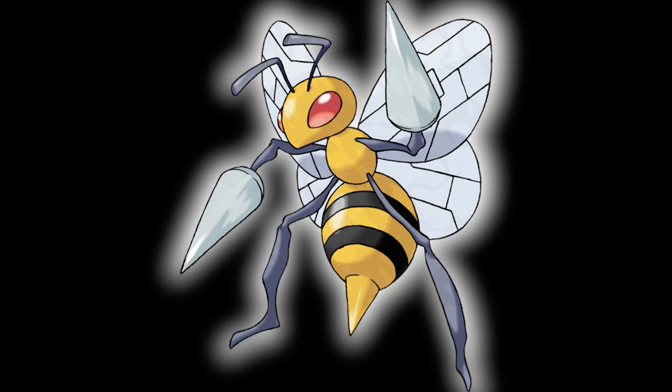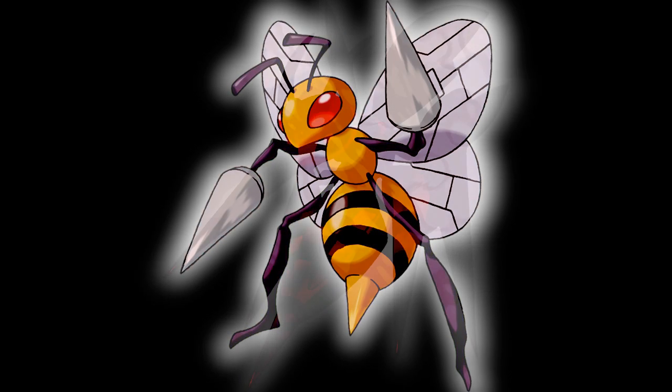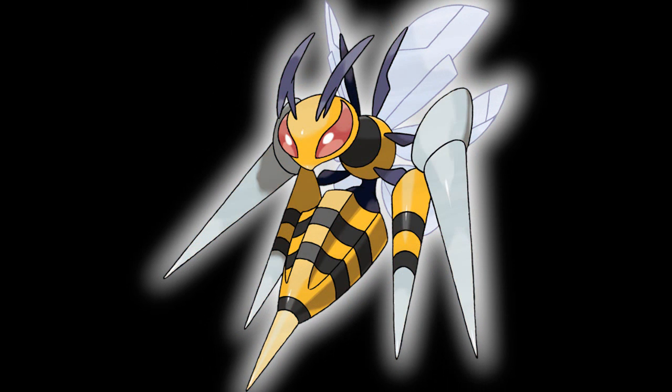Now, Beedrill is not a very imposing Pokemon. I mean, you could be scared of hornets and things like that, but it's got its little stingers, little poison points and everything, and that's okay. But when it Mega Evolves, it turns into an engine of death and destruction.